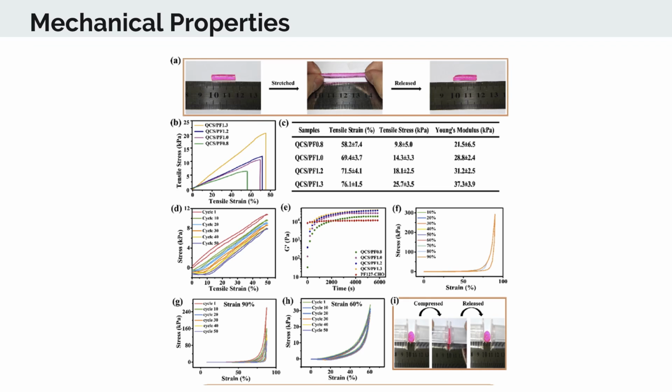and adhesion during healing. Part E, showing that increasing the crosslinker concentration, QCS-PF, gave higher storage modulus, an elastic response. And then parts G and H, which showed that at 90% compression strain for 50 fatigue cycles, there was some plastic deformation, but none at 60% strain, indicating good resilience and fatigue resistance in the hydrogels.